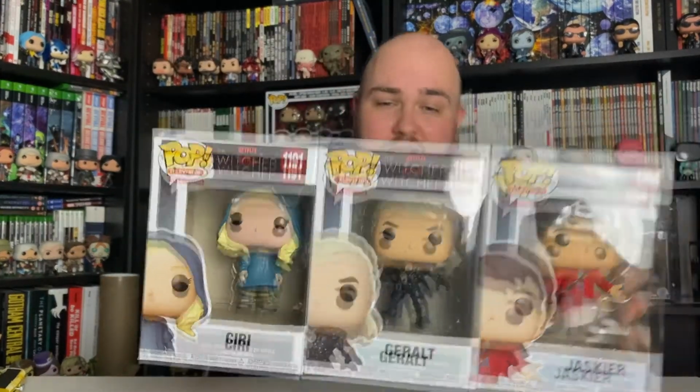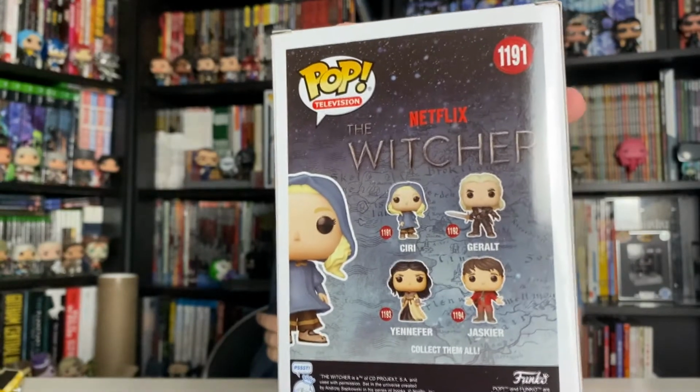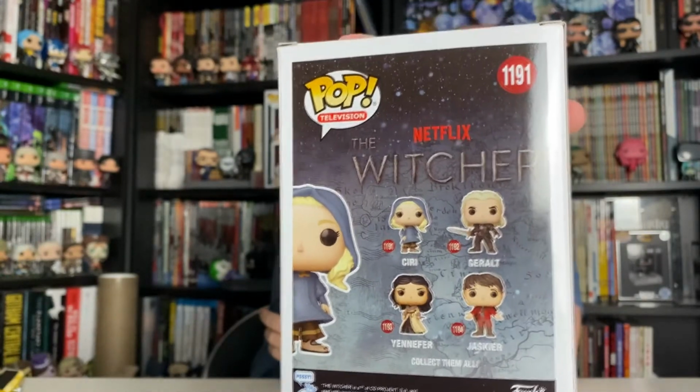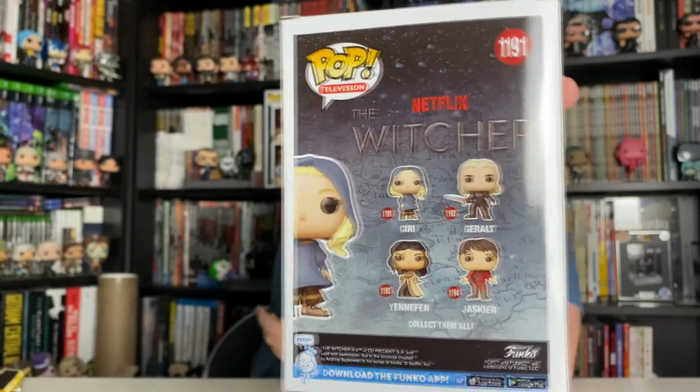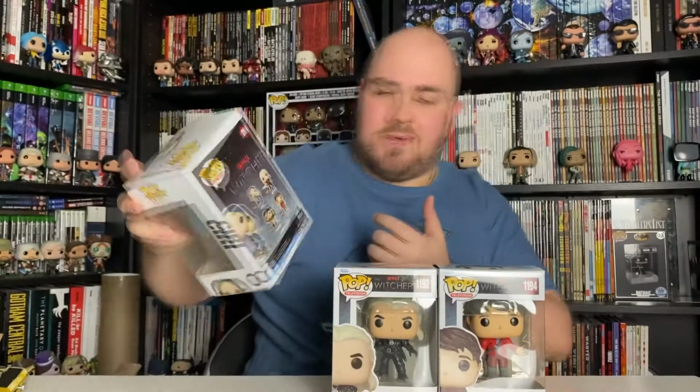Let me show you the back actually. It doesn't have any of the exclusives on there. It is just that common Yennefer, which I'll certainly be getting as soon as it drops on funkoeurope.com. I could order it off EMP, but EMP is a little more expensive. It's only a couple of quid, but I figured I'll just wait till it drops on funkoeurope.com.